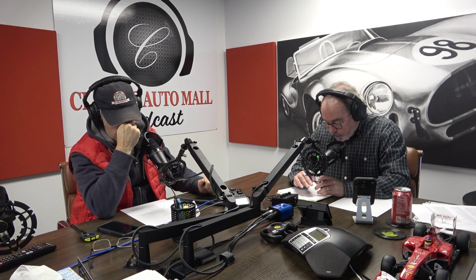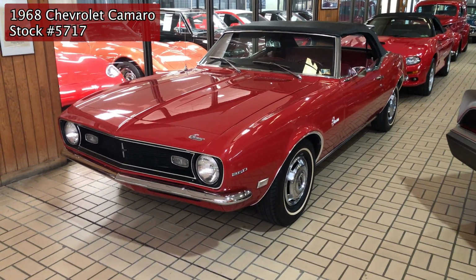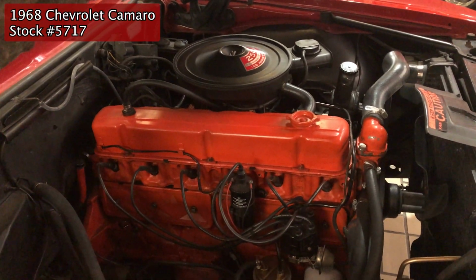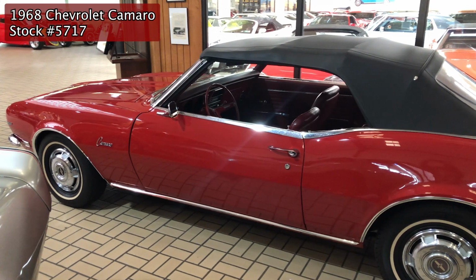How about this one? The 68 Camaro convertible. Have you seen this one with the six-cylinder? Oh, this is the one that looks like it came out of the factory. Great car. Factory fresh. Matador red over red. 250 cubic inch inline six for a Camaro convertible. And a two-speed Powerglide. It's incredible.